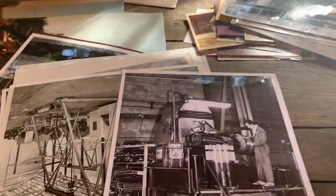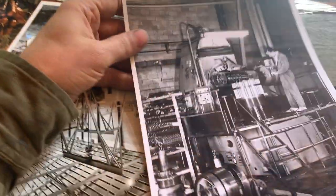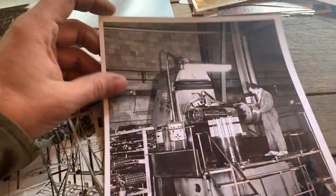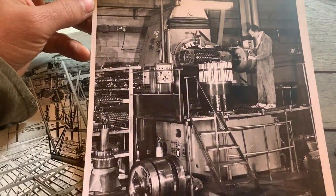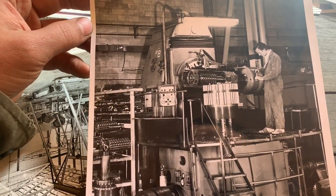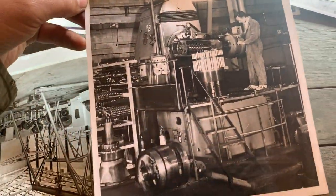Hey, so again, as threatened, it's always the last batch of Madill history photos. Managed to scrape the bottom of the barrel here with just a little handful left. That's another angle of one that was a couple of videos ago. Mr. Adidas shoes, cutting gears. That'd be a skilled job. I wouldn't know how to do it.